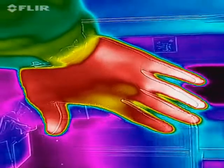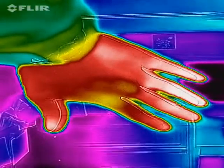All right, so we're doing some more imaging from inside the house, and what we're looking at now is basically this front window that we're looking at right here. You can see my hand. Hey. You can see my hand there. The temperature's reading at about 78 degrees on my hand.